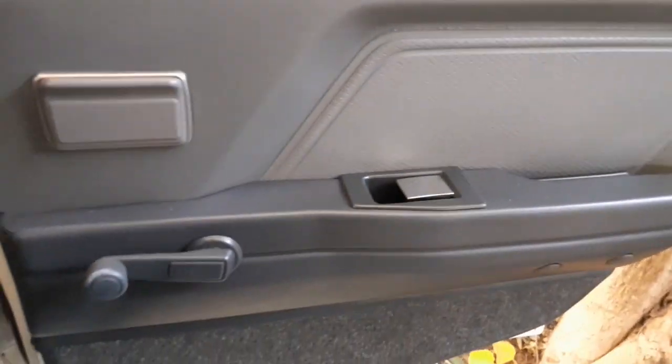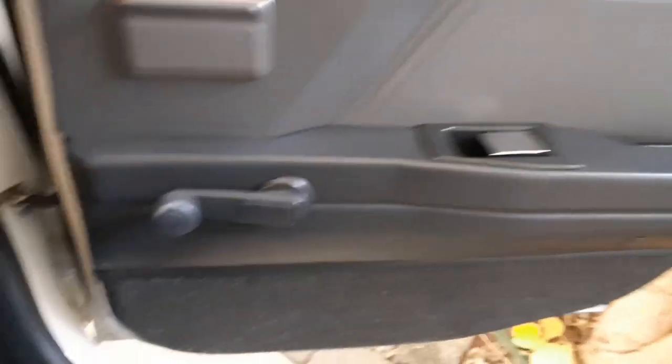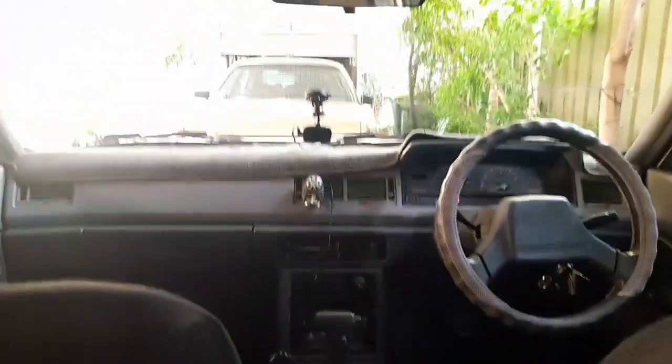I mean, it's quite nice vinyl plasticky sort of thing with a little bit of carpet trim down the bottom, which matches the carpet on the floor side there. But yeah, Mitsubishi didn't do a bad job, I must say. I mean, it's lasted over 30 odd years, so it can't be all too bad, can it?